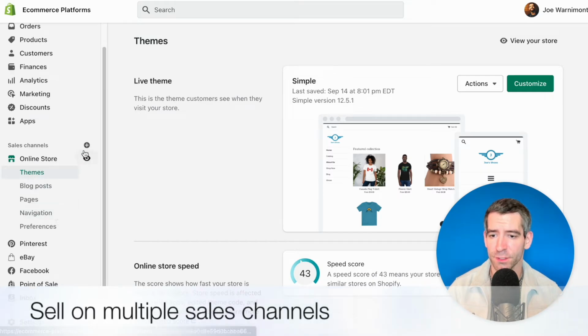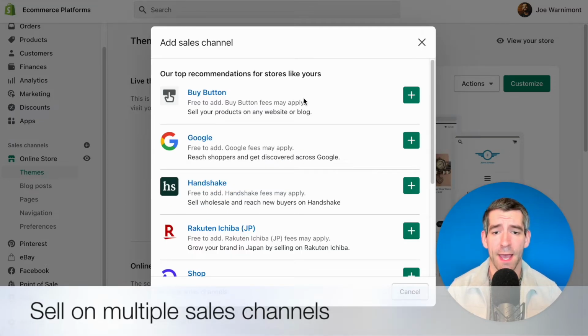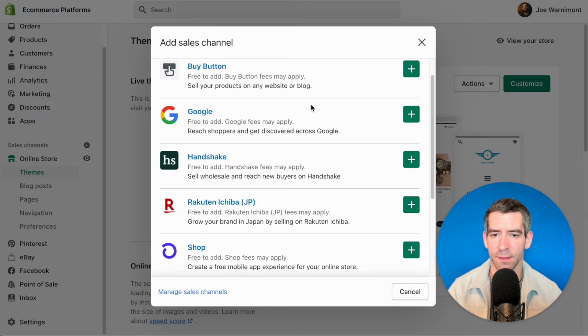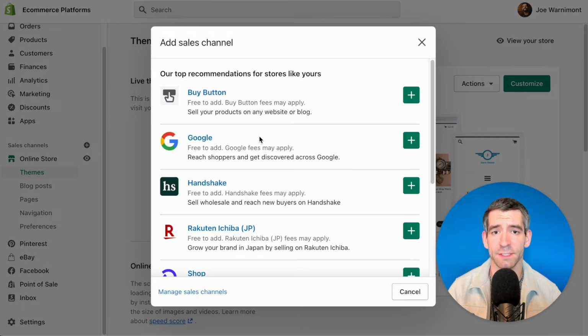And then you can also add other sales channels at the bottom here. So right now I have Pinterest, eBay, Facebook, point of sale, inbox. We're selling on all of them. But you would just click on the sales channel button, and that would allow you to add other sales channels, something outside of your online store. So if it were to be, let's say, the buy button or Google, they have a pretty long, extensive list, and you could actually look at more of them to manage your sales channels. They have an extensive list of channels that allow you to bring in revenue from other sources.